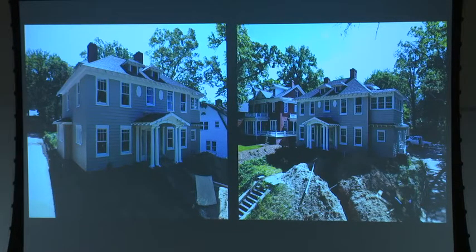So balloon frame, we know they typically have basements. Do we have any indication from the alpha side here that there's a basement? The grade of the land is kind of... maybe. So it's a possibility.